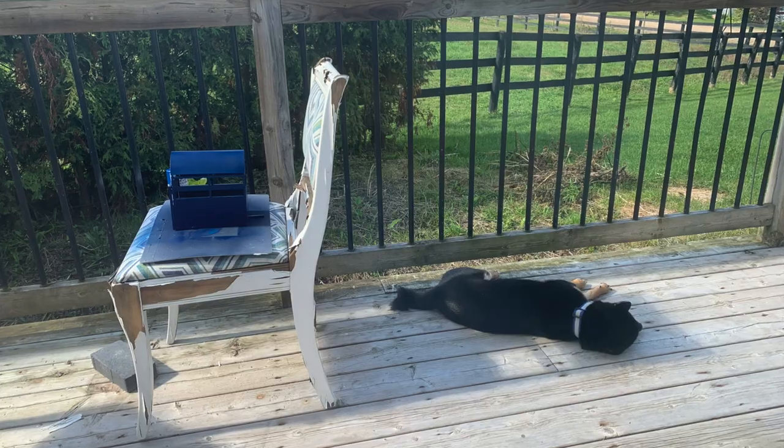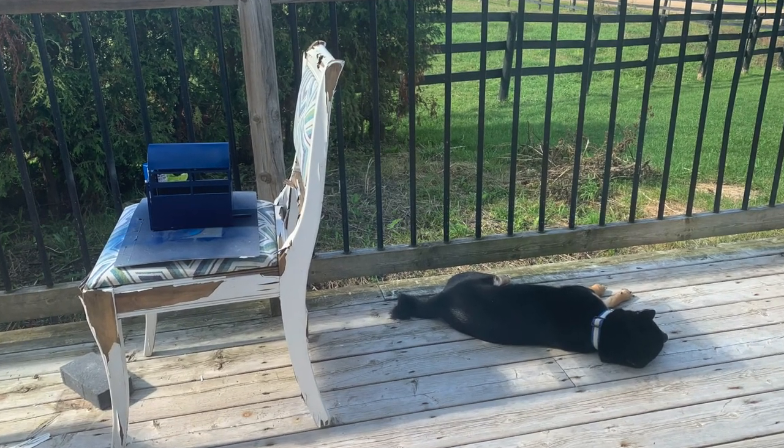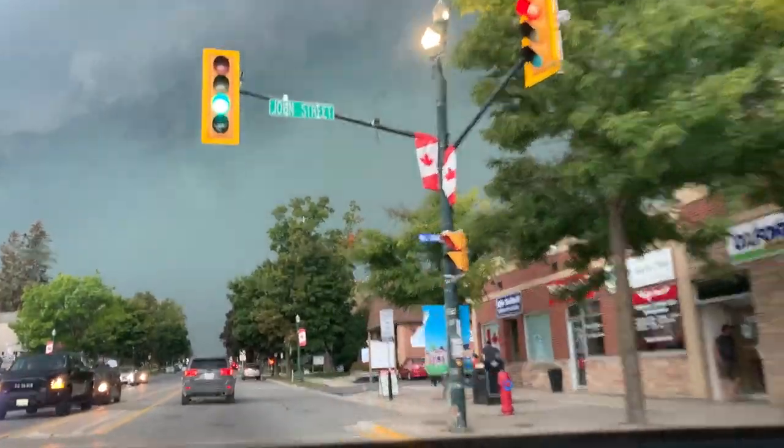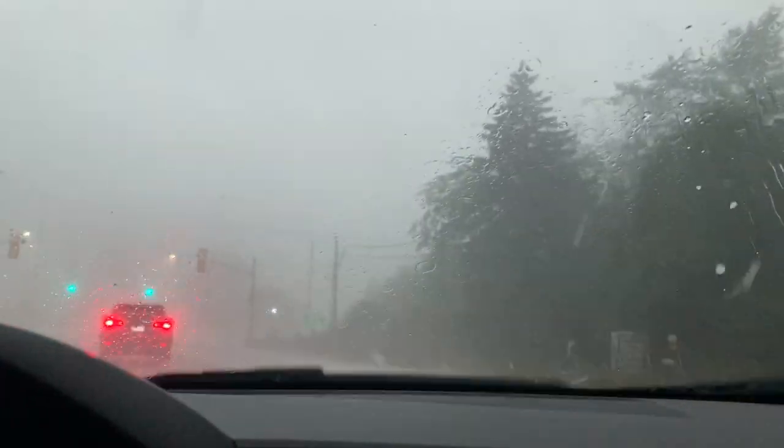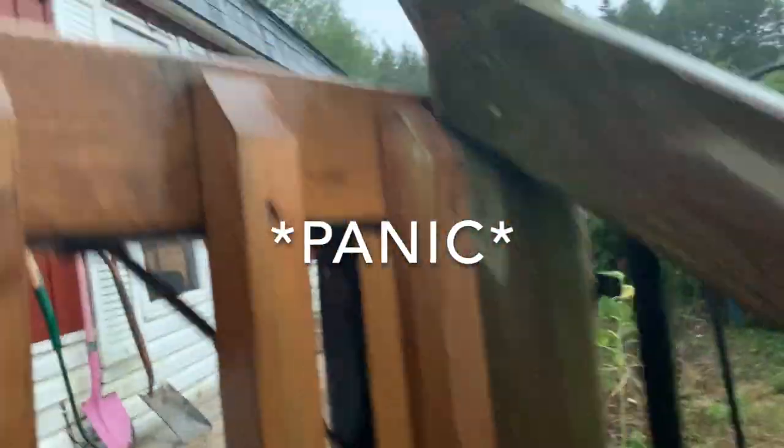The paint took a very long time to dry, so I had to leave it for long periods of time. I went to go run some errands, got stuck in a tornado, and rushed back through the rain to rescue my poor trailer.